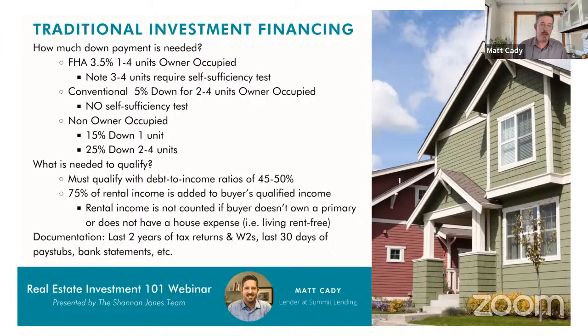People talk a lot about what is needed to qualify. All of these first options are based upon debt ratio. So it simply is how much monthly expenses do you have versus what is your gross income. And debt ratios are traditionally in that 45 to 50% range. FHA will allow for what they call a back end ratio, including credit cards, up to like 57%. So that's why FHA is a really popular option.